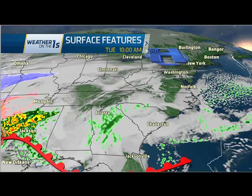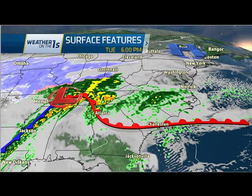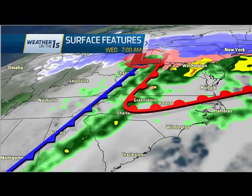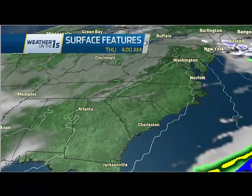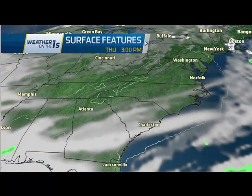Here's your surface map, that low pressure racing to the northeast, and there's your snow spreading through parts of the plains and the Midwest. Now tomorrow morning, that wedge is still holding on over a good chunk of the Piedmont, so I really don't think temperatures in many foothill or Piedmont locations move a great deal through the night. But we should see some clearing in the afternoon behind that front, and a little bit of a delay with the cold air behind the front, so we will probably have a fairly mild afternoon tomorrow before the chillier weather settles in for tomorrow night and into Thursday.